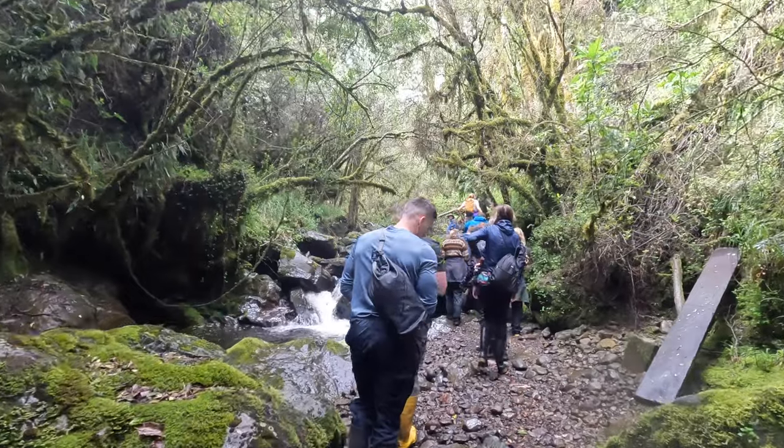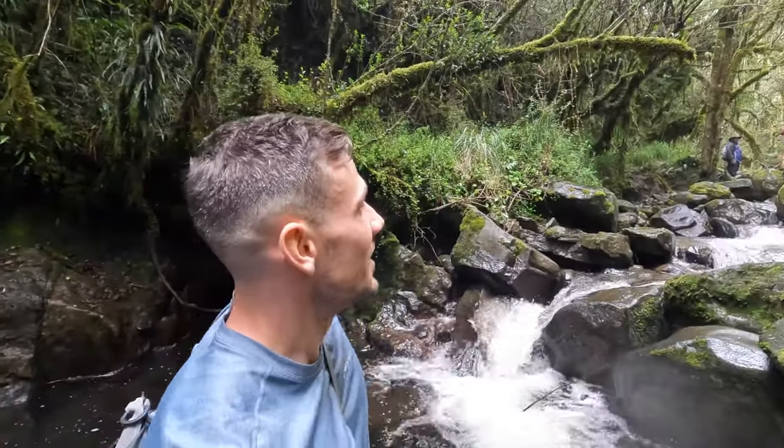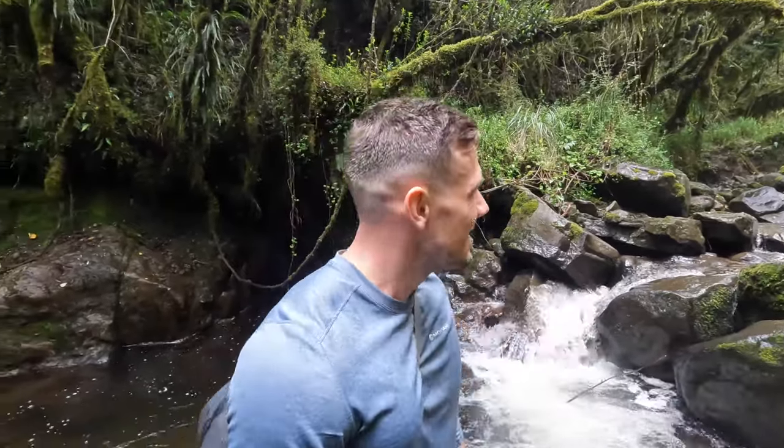We've been going for about 40 minutes now, going very well. It's actually pretty beautiful, and we're just traversing up the river the entire time. Probably maybe 15 minutes left based on what he said, and then we're in for a beautiful swimming treat, hopefully.